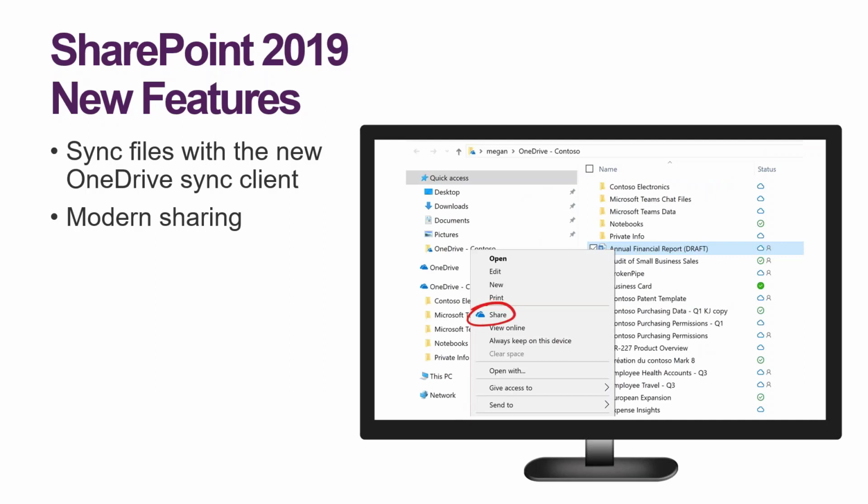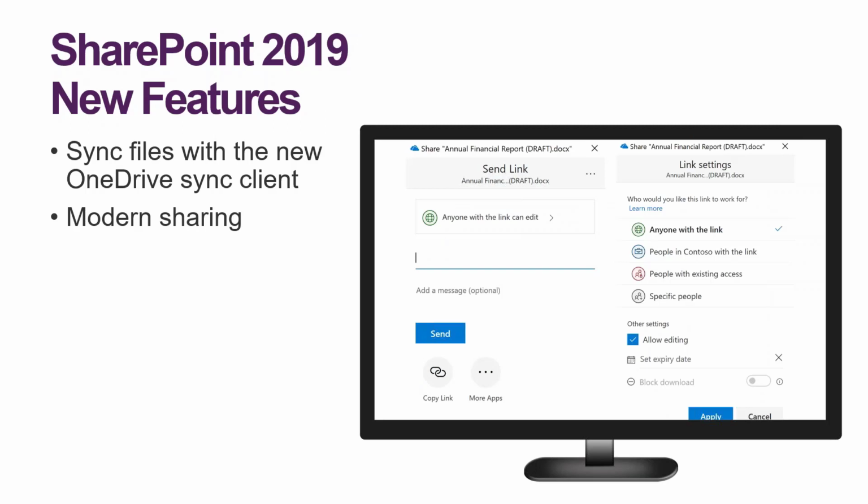And with that new improved syncing capability, we also have more modern sharing capabilities. So here we can see we actually have the ability to start sharing files, even if they're stored in SharePoint 2019 or SharePoint Online, straight from our File Explorer. So we can just right-click on a file and say we want to share it. And the nice part is that this includes the ability to share it with our colleagues, not only inside our organization, but we have the ability to share with colleagues outside the organization as well, and all we need is an email address.